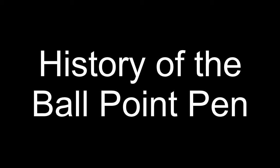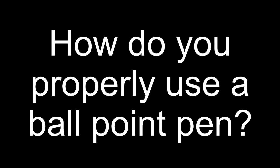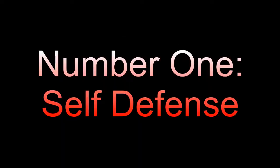This is the history of the ballpoint pen. The ballpoint pen was manufactured across the world in 1888. Number one, self-defense.